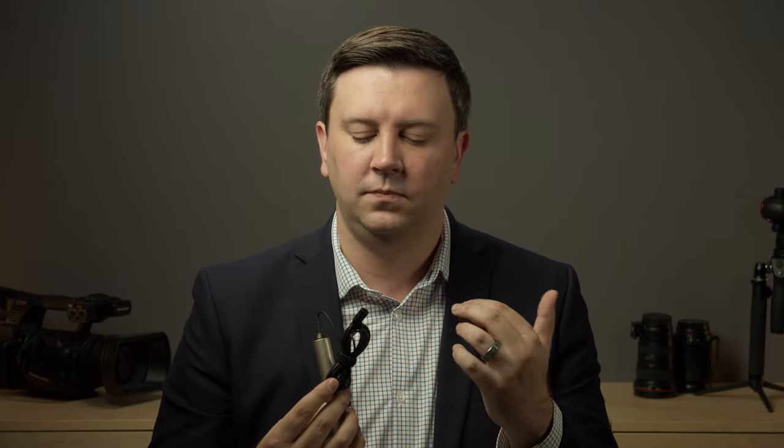You get good, consistent, quality sound because now this microphone is right up next to somebody's mouth, or right below somebody's mouth, right on their chest. It's picking up good quality sound, and it's not something that's going to move. As I move, a lavalier microphone stays with me. So for you as the videographer, what it's picking up is going to stay consistent.